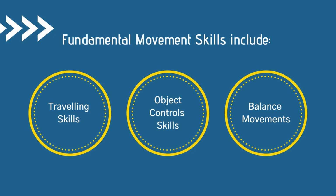Object control skills. These are movements such as kicking, striking, throwing, catching, trapping, and dribbling. Children learn and practice how to send and receive an object using their hands, feet, or with equipment. For example, hitting a baseball with a bat.